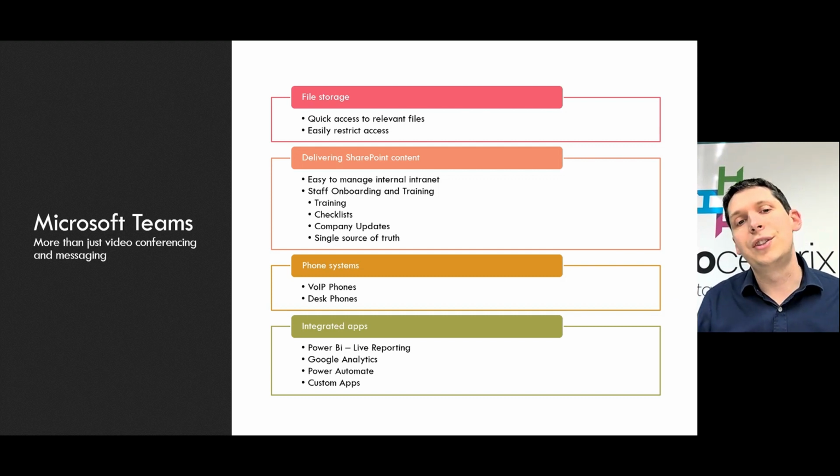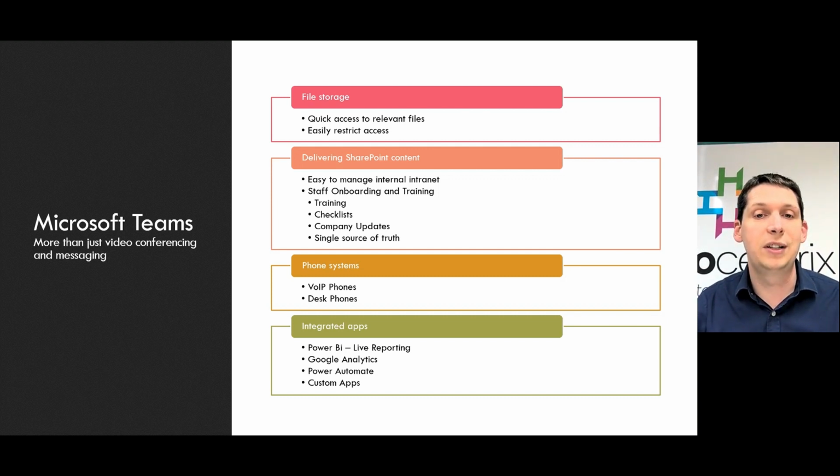Now moving on, so when you create a team, it creates the SharePoint location. SharePoint is where we all currently store our files. What you may not realize is that SharePoint does an awful lot more than just creating a place to store files. It goes further and can actually be your intranet page that can be totally managed by you and your business without having to speak to IT.